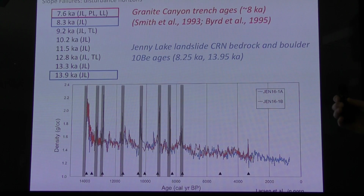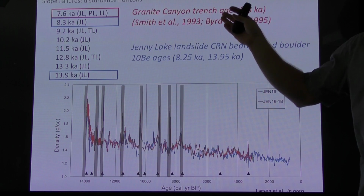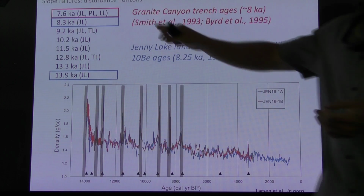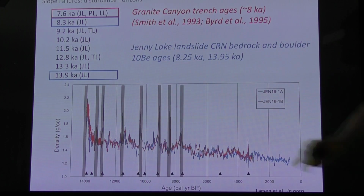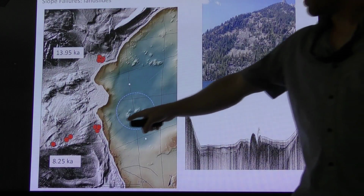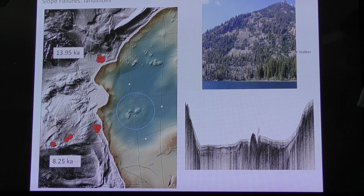in the lake sediments. So that's why whether or not that was one event or two events in the Granite Creek Trench that they observed is really important, because that has large implications for our study. But we not only see that most recent event, but a whole series of events that took place prior to that, some of which line up with the independently derived ages of these landslides at 8.3 and 13.9 thousand years ago, which we dated using exposure ages on boulders in the landslide path and bedrock on land.